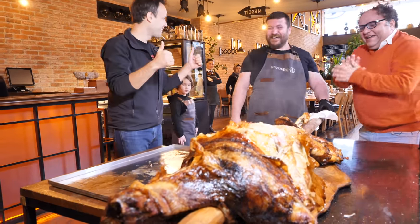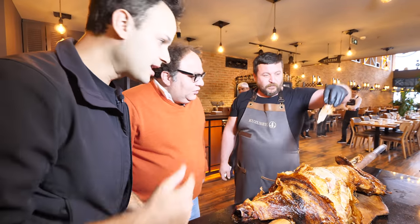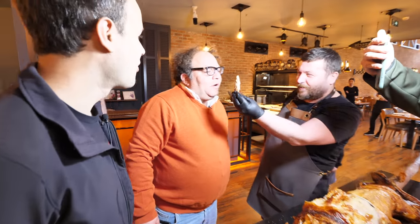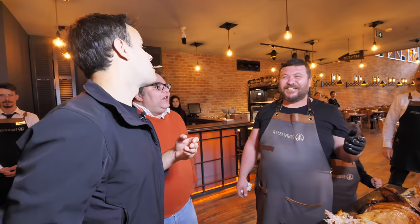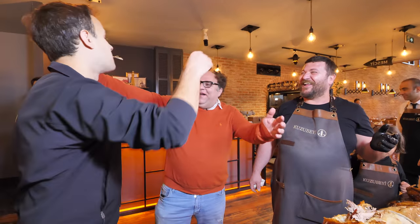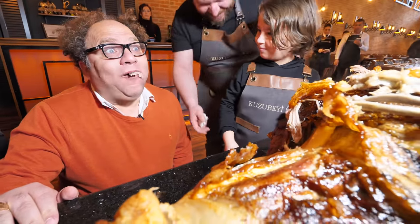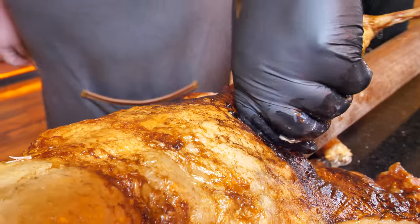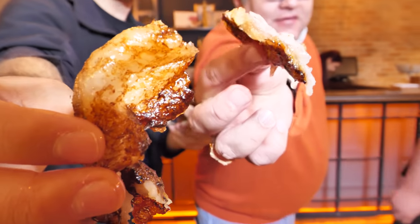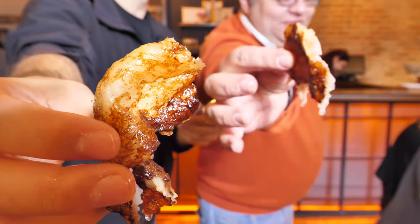There it is. Look at that beauty. Thank you. Look at the skin, and it's just natural. Just seasoned lightly. Oh my god. Wow. That is so natural. Oh, and there's the tail. Tail rump, the most succulent, fatty, crispy outer layer on the whole 4-month-old baby lamb.